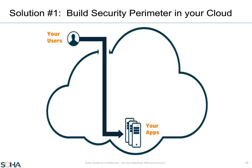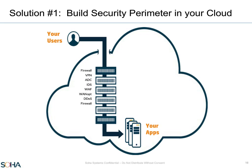So one approach to building security in your cloud would be to go the traditional route and build a data center-like perimeter. You can do this with a bunch of open source tools. You can buy virtual appliances from a number of traditional network security vendors. And after you have done that, you have essentially decided to acquire web application firewalls, IDSs, DDoSs, and other products that will go into your perimeter.